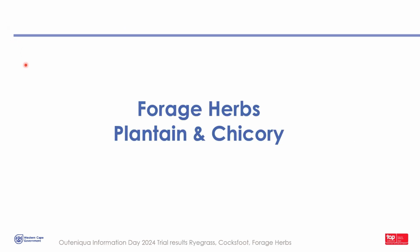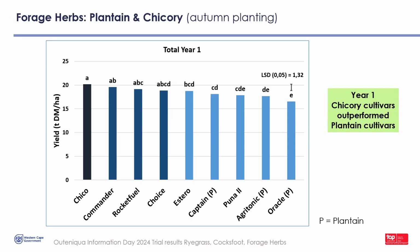Now let's look at the forage herbs, which are plantain and chicory. This graph represents the yield of the first year from an autumn planting. And in the first year, the chicory cultivars outperformed the plantain cultivars. The plantain cultivars are designated with a P behind the name. And the first year yielded about 20 tons dry matter per hectare, which is a reasonably good yield from an autumn planting.